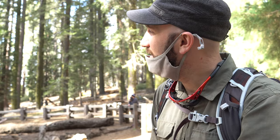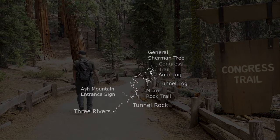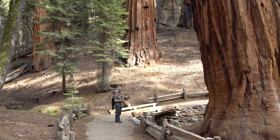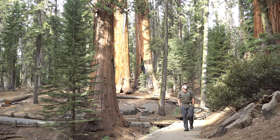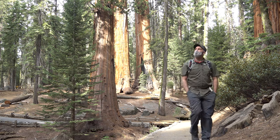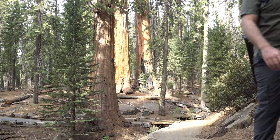From the same area, we took another hike on the Congress Trail. This hike is 3 miles long and you can hike as much as you want before turning back. The air is so fresh and it's a great opportunity to familiarize yourself with the sequoia trees and how resilient they are.